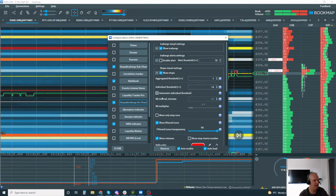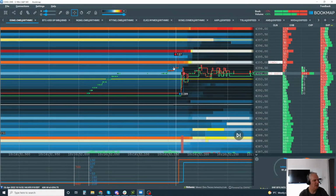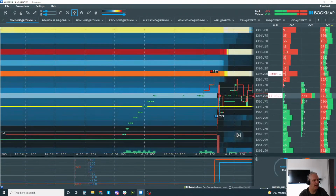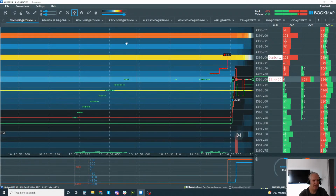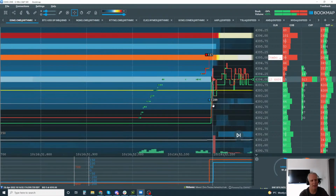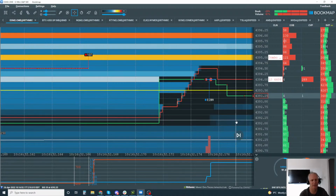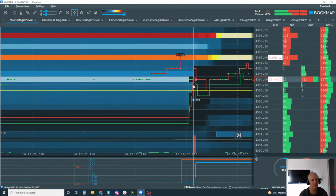Okay, I'm going to take off the automatic thresholds here, and just look at every single iceberg. All right, so we can see the stop run here, and 137. Does everyone understand this order flow phenomena here? Like, what we're showing in here, and understanding really. Now you can see an iceberg on the other side here, that 300 that we just talked about.